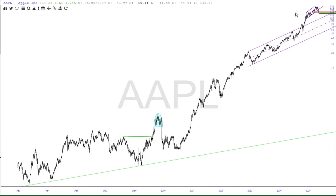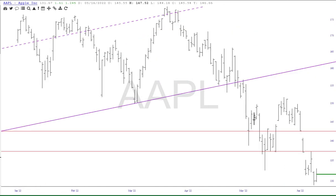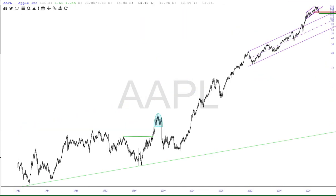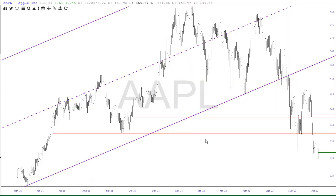Here's Old Apple. That's an important one. Remember, we talked about this channel, and I made a big deal about it. When it broke the channel, that would be it. Well, that was definitely true. Look at what happened after we broke down right along here. Things really started cooking, and there's our double gap.